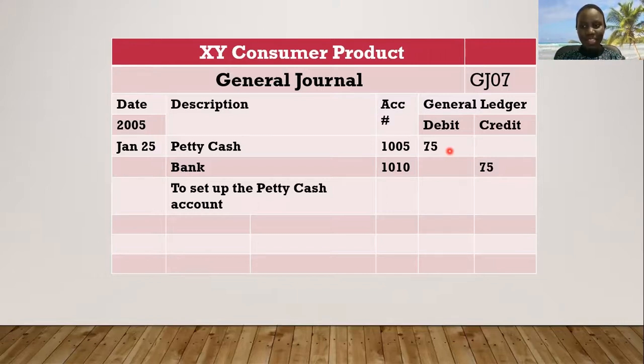So you remove that petty cash, $75 from the bank, and because you increase petty cash, you debit. And then the bank reduces, which is an asset too. Once the bank reduces, you credit. So we have it balanced out, but here, because it's a general journal, you have to give a description so that if someone has to go and prepare the financial statements, they will know where this is coming from.